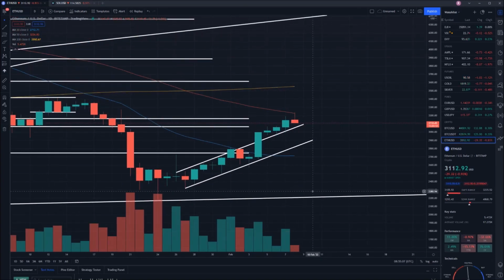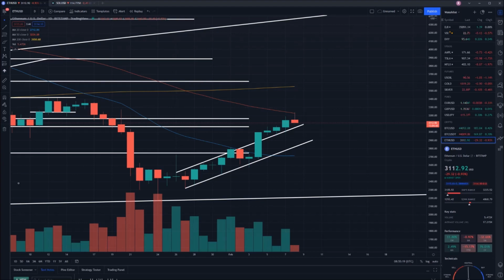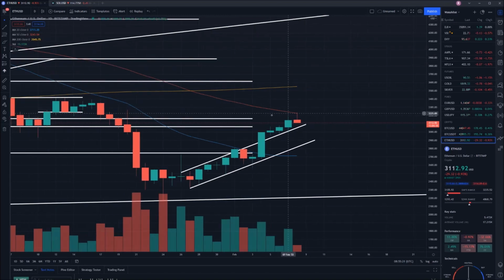We're currently sitting at a value of $3,112 for ETH, and of course our high was as well over here on today. That was $3,235. So looking really good at this point in time.